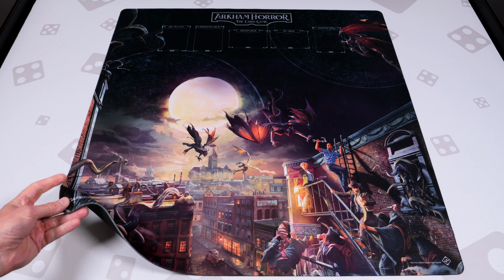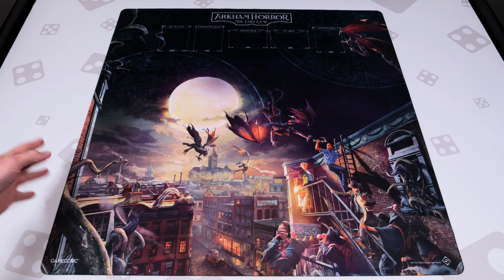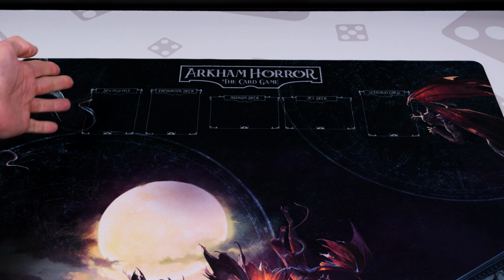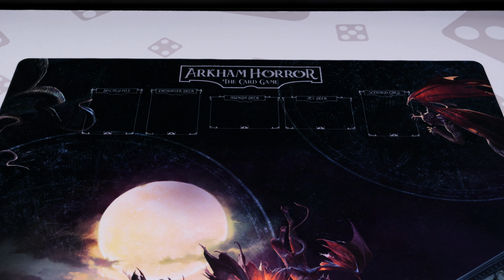There's also stitching all around the edges to ensure the playmat over multiple uses will not fray. That drives me crazy with neoprene mats when they are not stitched in this day and age, as they just end up fraying over time and looking really poor in terms of quality. So I'm glad to see that implemented here. And as you can see, way up here at the very top, the discard pile, the encounter deck, agenda deck, act deck, and the scenario cards can be placed there. So there's more than enough room on this playmat.